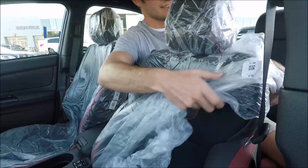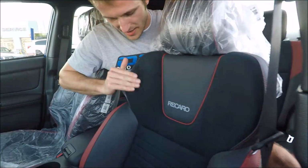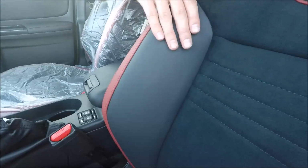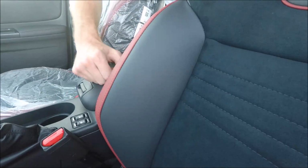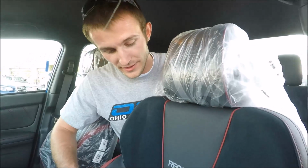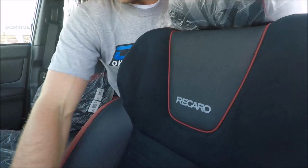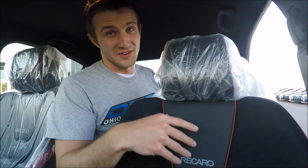I wanna buy these. Got the Recaro logo there. This is kind of a suede texture, just like it comes in the STI. And then you got leather on the sides with the red inlays, kind of two-tone. These are really nice. Compared to the stock WRX seats, even the leather ones, these by far top that. I love the fact that it has the little ripple effect here on the front and also on the bottom of the seat. So obviously by far, this is my favorite part of the interior of the car.